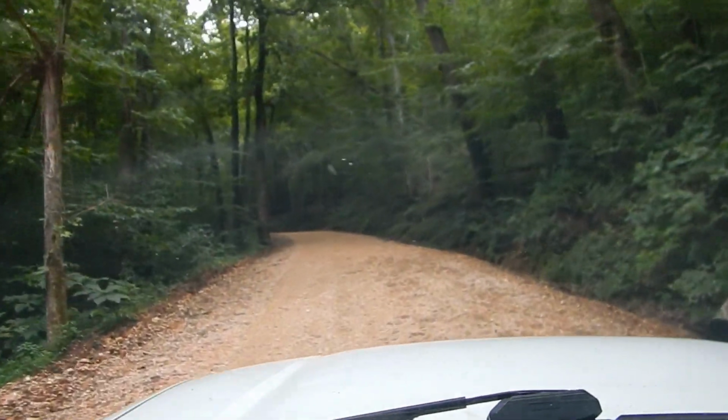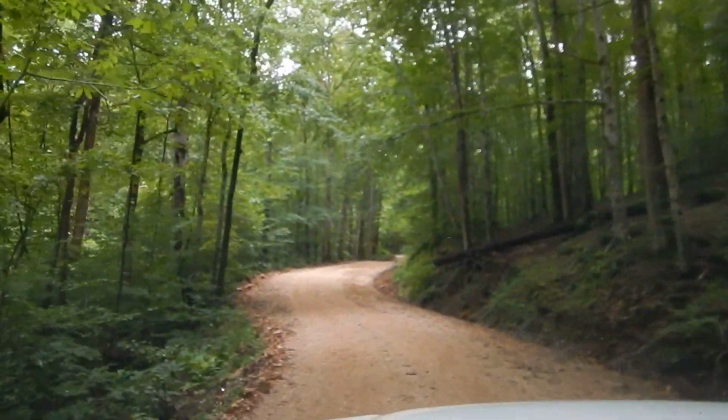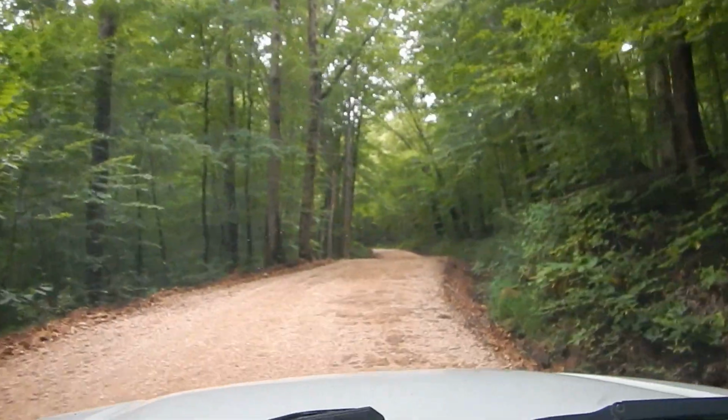Check this out, guys. I'm in the Ozark National Forest. Is this cool or what? I should have set up my trail camera up here. I mean, this is just gorgeous. Look at this. This is my first time coming to the Ozark National Forest. This is beautiful, man. Gorgeous.